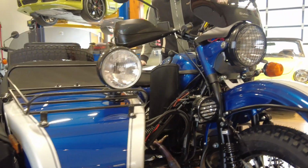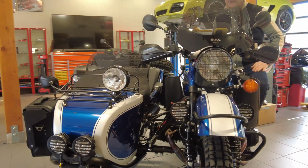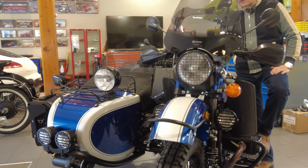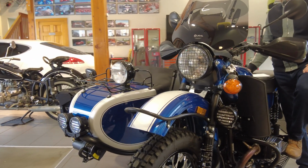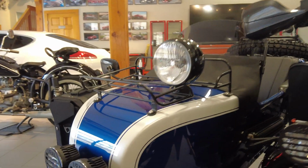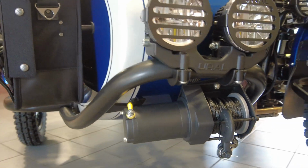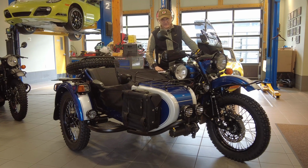And this bike is built for a customer in North Carolina. Our sales team, Derek specifically, worked very closely with this customer to come up with this amazing build. And we worked on the build for a few weeks, and now it's almost ready to be shipped.